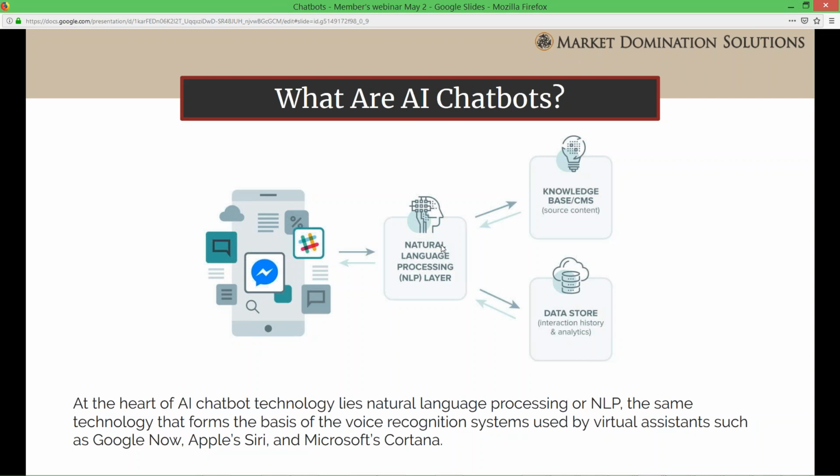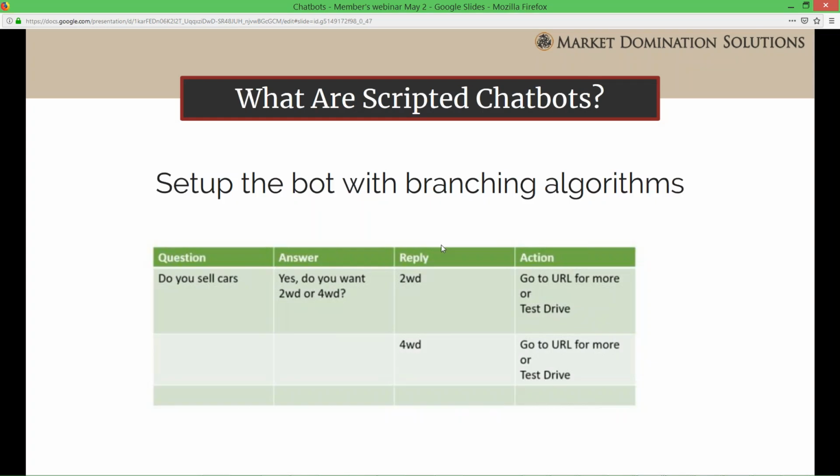What are AI chatbots? At the heart of the AI chatbot is natural language processing. Same kind of technology as what you have in the virtual assistants like Amazon's and Google's. And they can work well. The NLP these days is getting better. I have to say it's still early days for that. There's a lot of things that I say to Alexa where she goes, "What?" And there's things that Alexa will answer me one month and then she goes, "What?" the next month. So the NLP, yeah, I'll just say that. That's a mouthful.